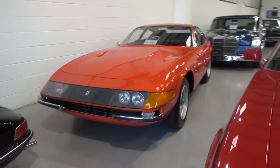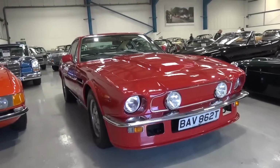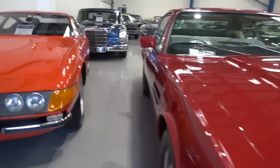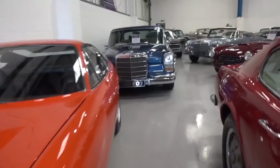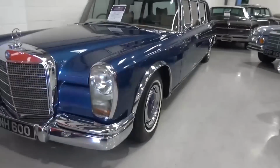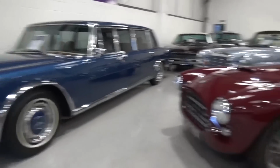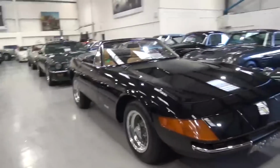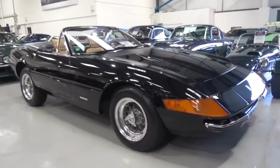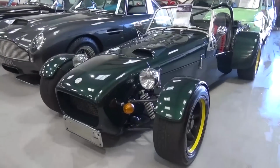And then another original 1979 Aston Martin Vantage. Walking between the cars, we move towards the huge Mercedes-Benz 600 Pullman that has 6 doors. Swinging around so I can make a logical route around the showroom, we next see a 1971 Ferrari Daytona Spyder, with a slightly more inexpensive VM77 that's based on a Lotus 7 behind it.